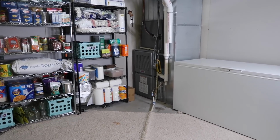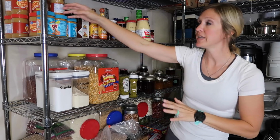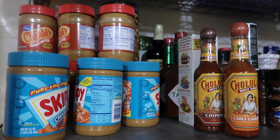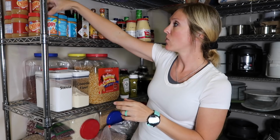Anyway, let's go a little bit closer. These 3 shelves are the only ones with food. Over here in the corner, peanut butter to me is an essential. My family can go through 1 jar in a week. If I were to have an entire year's worth, it would be 52 of these, which I clearly do not have. I like to get these when they go on sale.